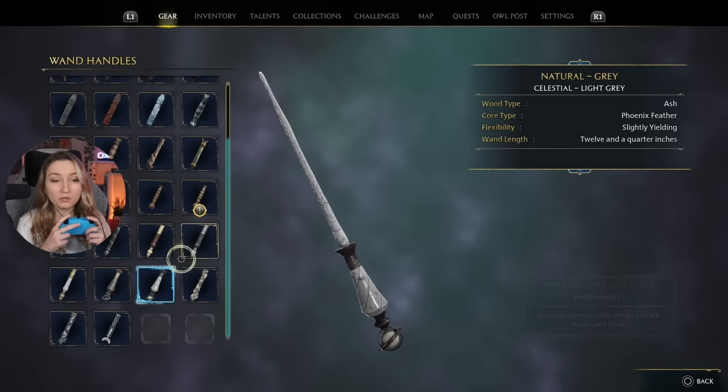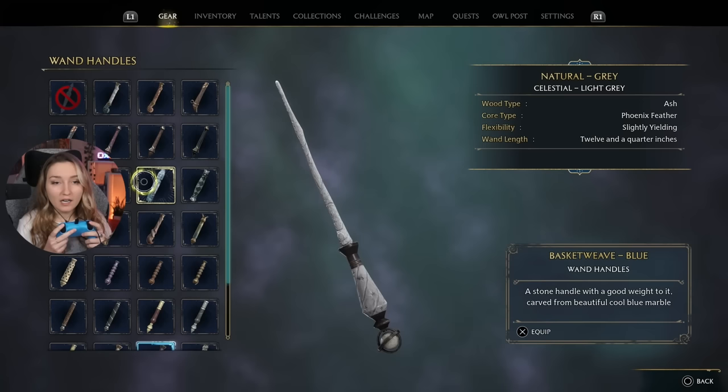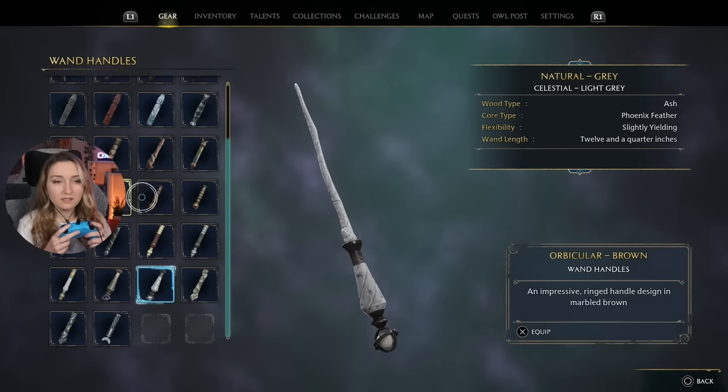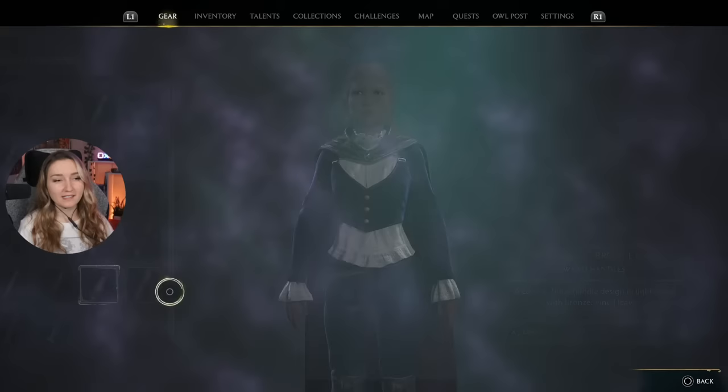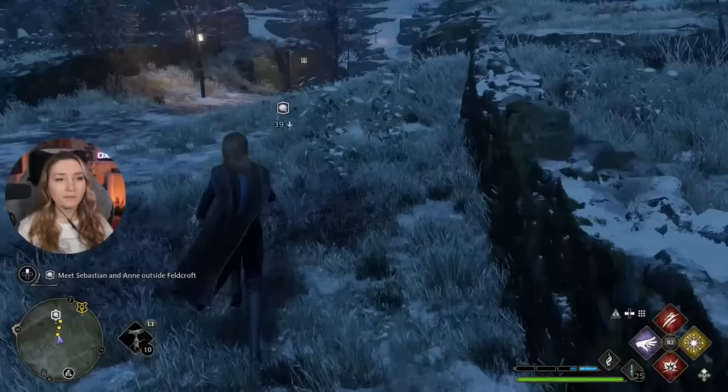Oh, that looks so cool with my wand. I went back to this one because I just think it looks really cool, but I love switching them because they're so much fun to play with. I love these, they're so cool, but I do love this one, and this new one that I found is pretty sick. Got other fairly similar ones too. Let's go back to that one though. Ooh, I can't get over it. Okay, so, Revelio. Back to talking to Sebastian.